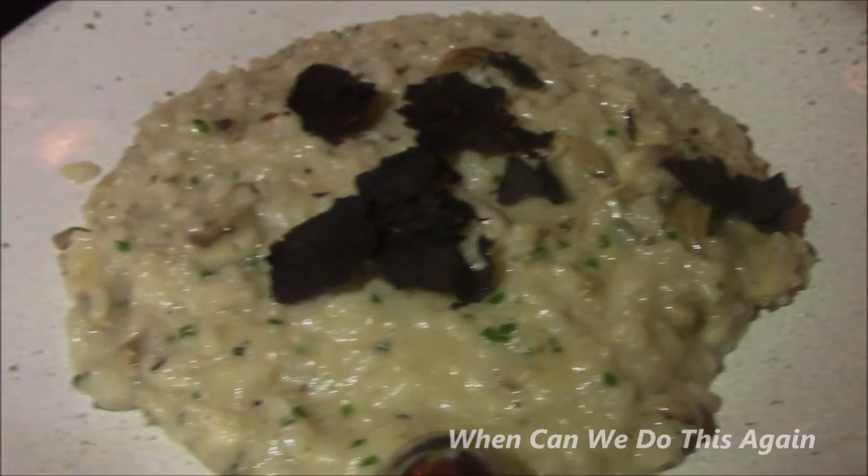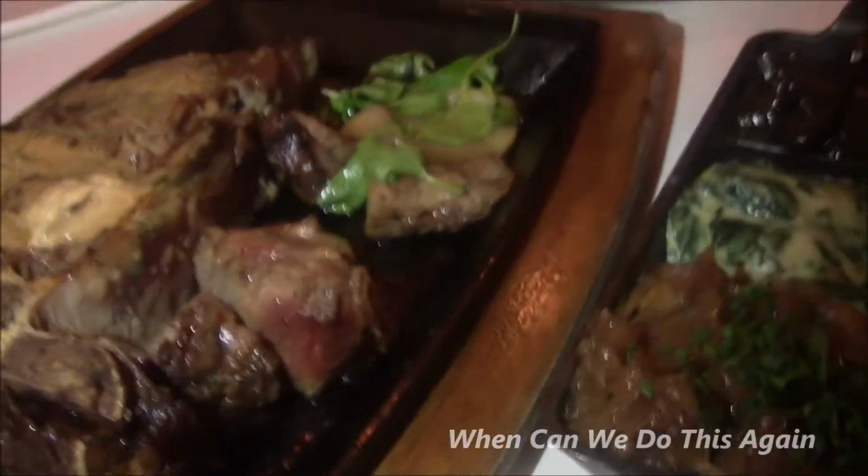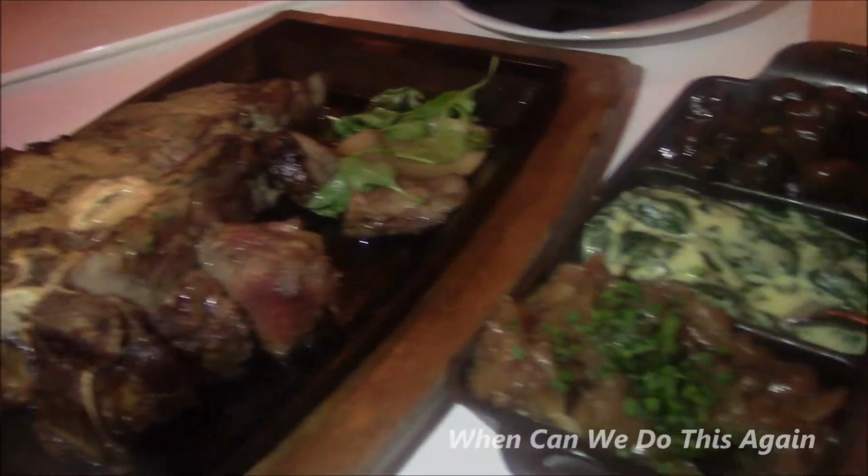So, guys, that right there is the black truffle risotto, which was amazing. Oh my gosh, it was great. $26 worth of amazing is what it was, and it was worth every penny.